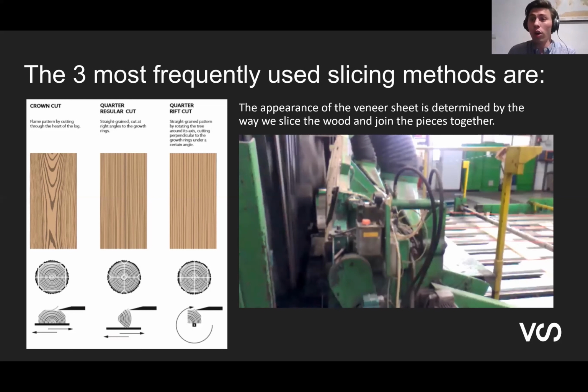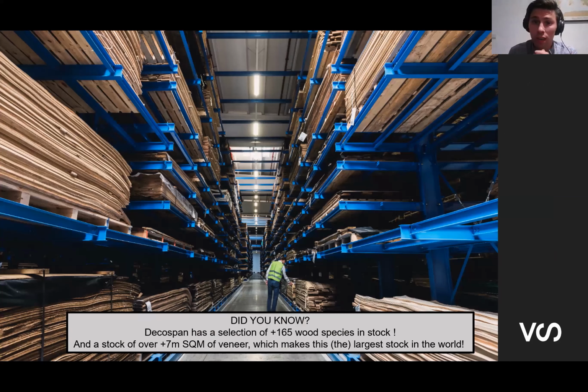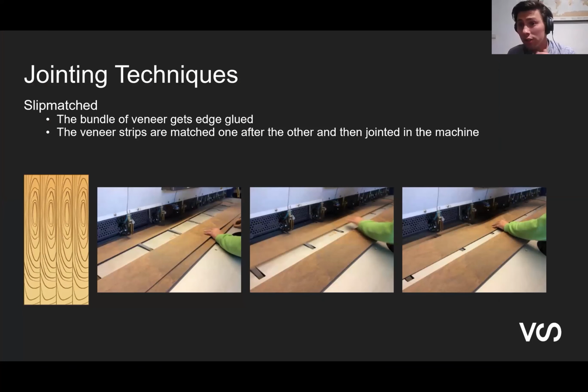The next one, so we already discussed the wood species, we discussed the slicing, and now we will go to the jointing. But of course, how is it arriving at our office in Belgium, at our factory? Big pallets of wood veneer, of wood bundles are arriving. So first we have to sort them again to be sure that they have the right quality and the right length. When they have been sorted, we go to the next step. And the next step is the jointing technique. So the 2 most common jointing techniques are slip match and book match.